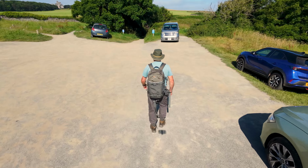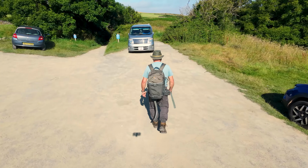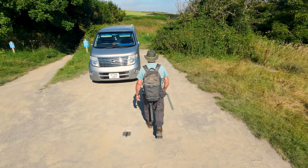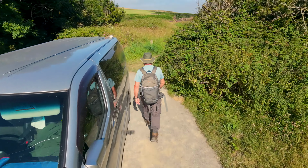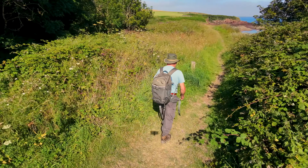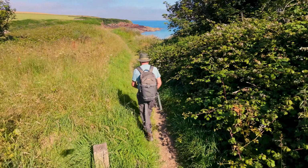Today I want to take you to a beautiful place in Pembrokeshire and it's called St Bride's Haven. It's not very far from Newgale, Broadhaven, Little Haven, they're all quite close by. And for any of you that know Pembrokeshire and you haven't been here, you need to go. It is absolutely stunning.